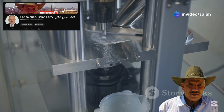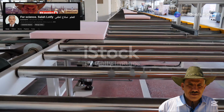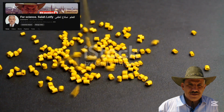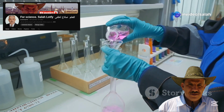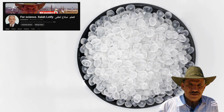Now, why is this important? Polypropylene is super popular in industries because it's lightweight, moisture-resistant, and cost-effective. But it really struggles when exposed to ionizing radiation, which weakens its structure over time. The researchers found a way to tackle this by integrating polyethylene terephthalate, or PET, nanoparticles into polypropylene composites.